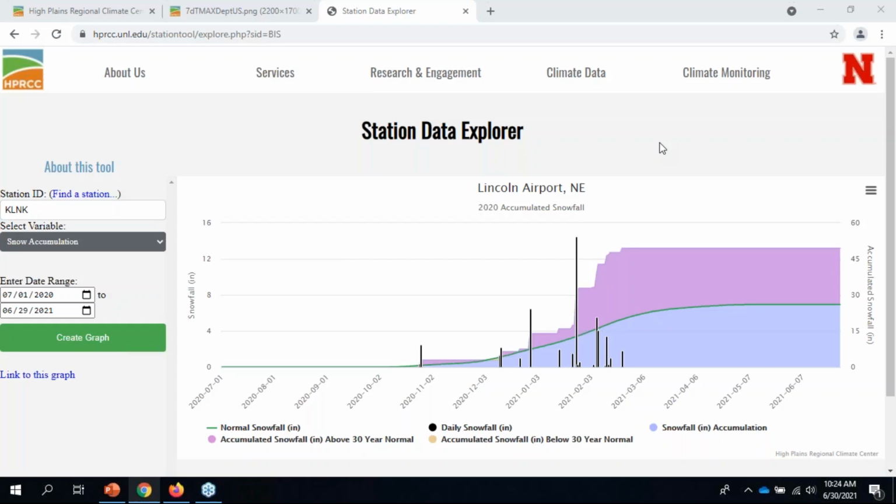So I think this is a really great addition to this suite of products. And now I'll show one more that I think is really neat.